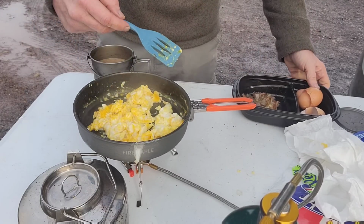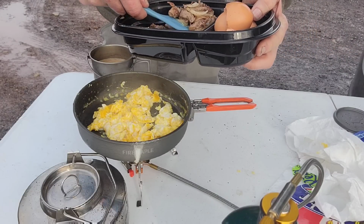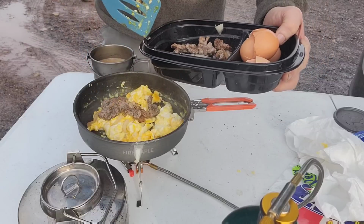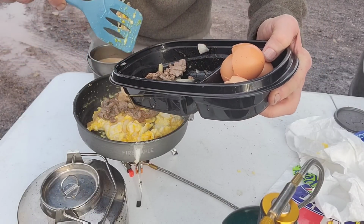So let's get our steak back in there. Steak and onions back in. Oh, look at that. Man, that's looking good.